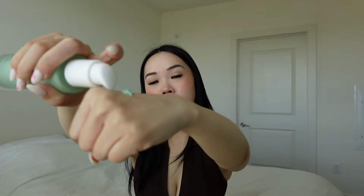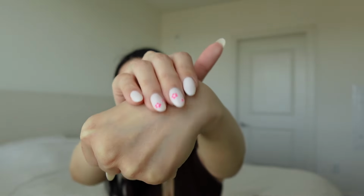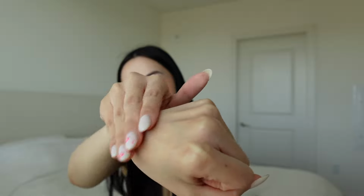Also, the product is just so cool. I'll put some on the back of my hand right here so you guys can kind of see that. If you guys can see that color, it's so pretty. But when you kind of go like that, it really just feels like glass skin, and it goes in so nice. It literally melts in within 2 seconds, and it really just locks in all of that moisture, just like baby soft skin. I love it so much.